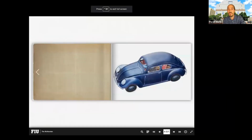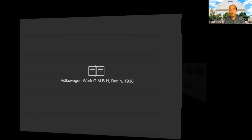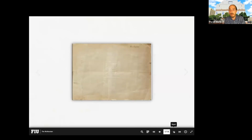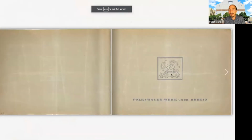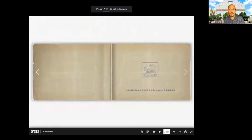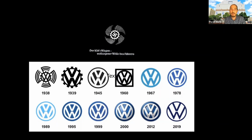And I'm going to switch to the next image before showing you the booklet. And you can see the swastika as a logo, which is also here. And the swastika became the very first logo of Volkswagen. Later on in 1938, it was stylized. And in 1939, the classic VW logo was put in place.